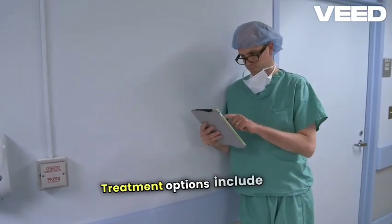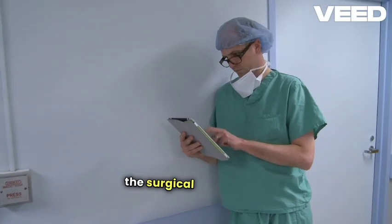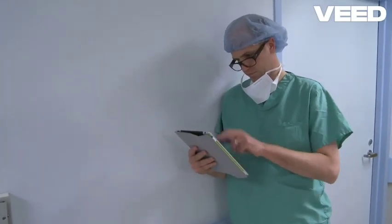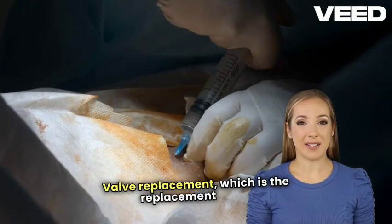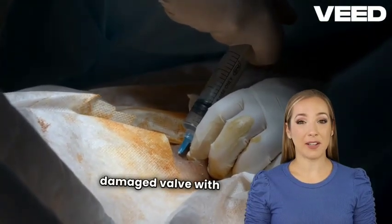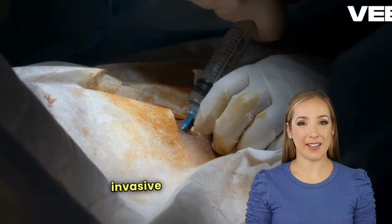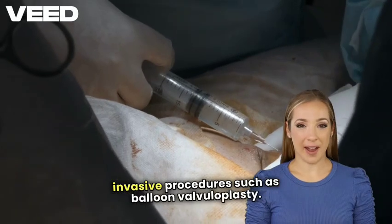Treatment options include valve repair, which is the surgical repair of the damaged valve, valve replacement, which is the replacement of the damaged valve with a prosthetic one, and minimally invasive procedures such as balloon valvuloplasty.